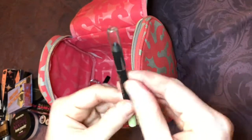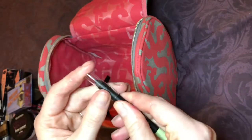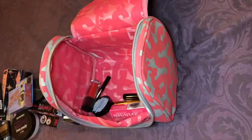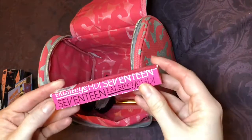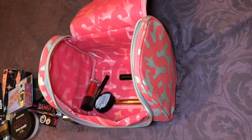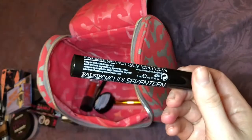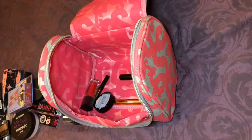I then have this Pixie Endless Silky Eye eyeliner. I really didn't like this. I have had a good go of it, but I just really didn't like it, so I'm probably just going to stick this one in the bin. Then we have this 17 Falsified Eye Mascara. Completely forgot that was in there. So we'll add that to my pile of mascaras that I need to try.